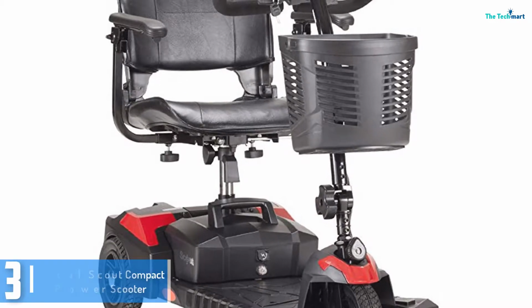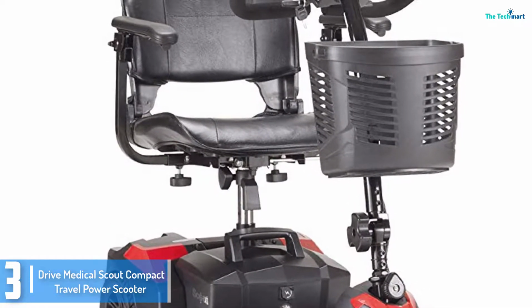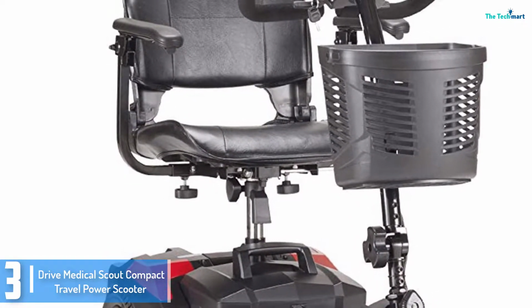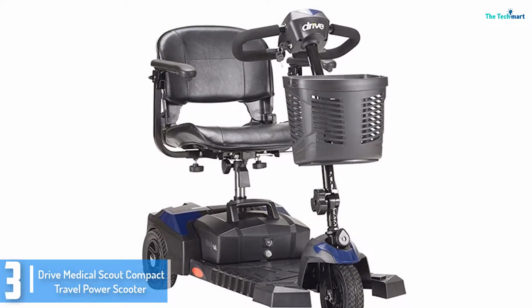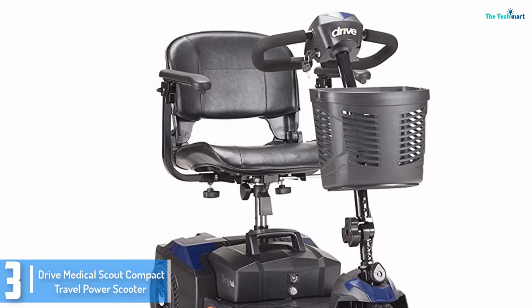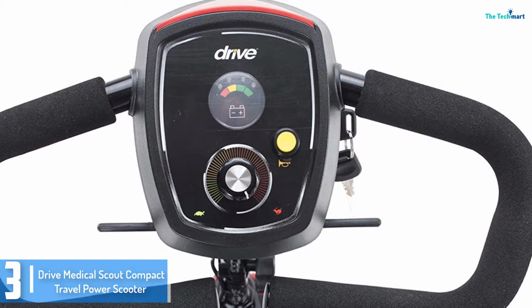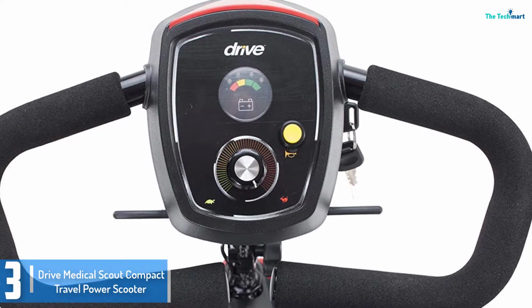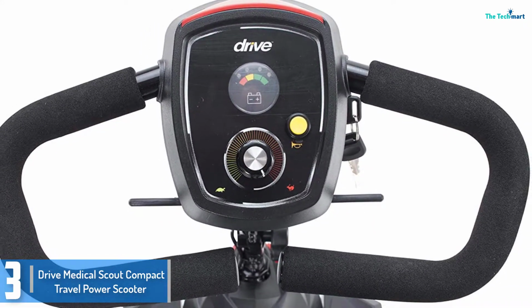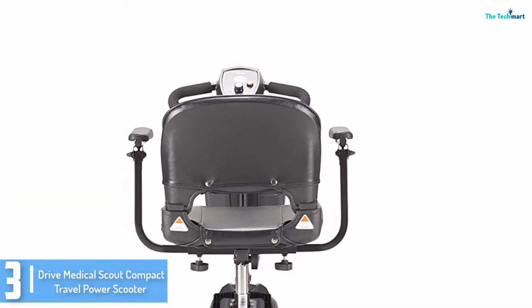At number 3, we have the Drive Medical Scout Compact Travel Power Scooter. This is some other splendid compact travel mobility scooter for adults, just like the other scooters from the Drive Medical business enterprise. This one is also quick and smooth to bring together and disassemble. One wonderful aspect approximately the Drive Medical Scout Compact Travel Power Scooter is that it has an elegant and ergonomically comfy design.